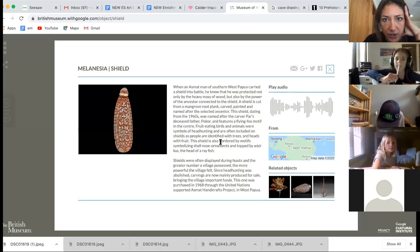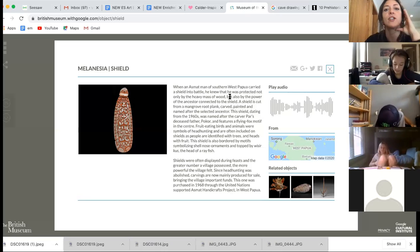It looks like a surfboard. Let me guess. The red represents blood. The heavy mass of... So it's wood, actually. What? It says the heavy mass of wood. So that makes sense, right?